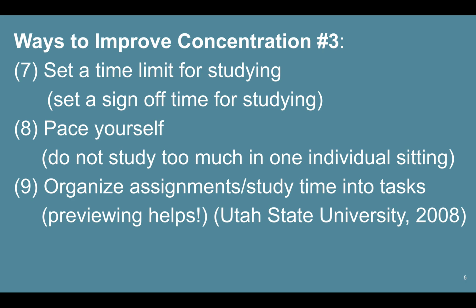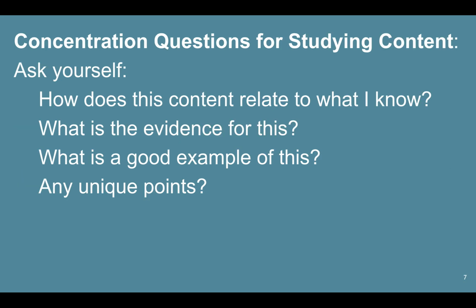Number 8, pace yourself. Try not to study too much in one individual setting. It's better to take breaks and do a bit here, like a half hour break, than to have like 5 hours in a row. Number 9, organize your assignments and study breaks into tasks. Also, previewing helps. By doing this, it gives you, again, a bit of an overview of what you're doing.